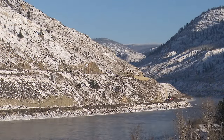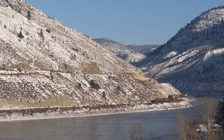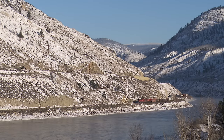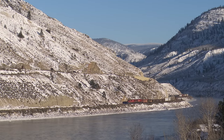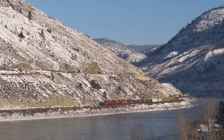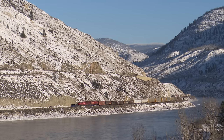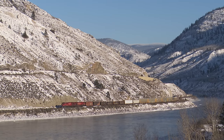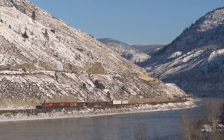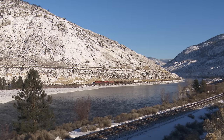On the north bank of the icy Thompson River, a westbound CP manifest enters Spence's Bridge on Canadian National's Ashcroft Sub. As the train passes, a high rail truck heads east on the CP.